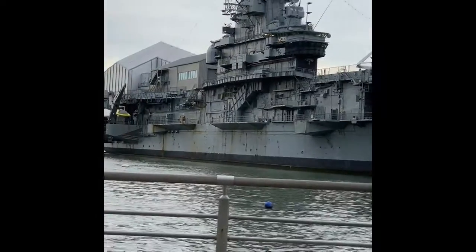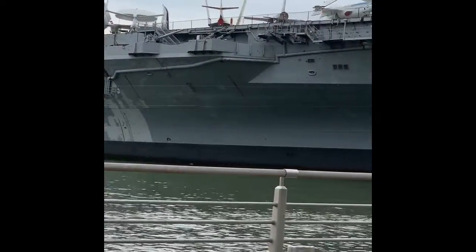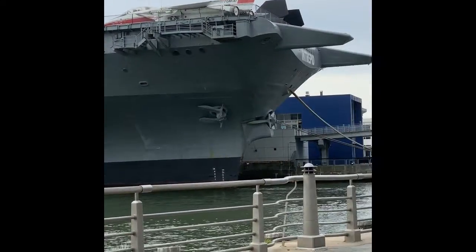Okay. So you can see the ship, how huge this warship is.